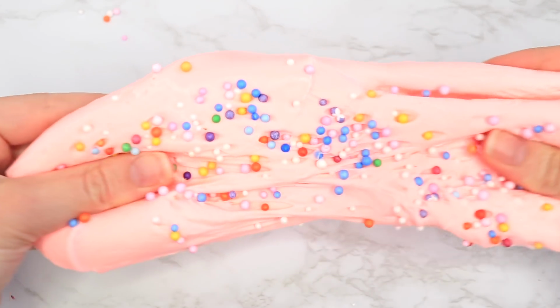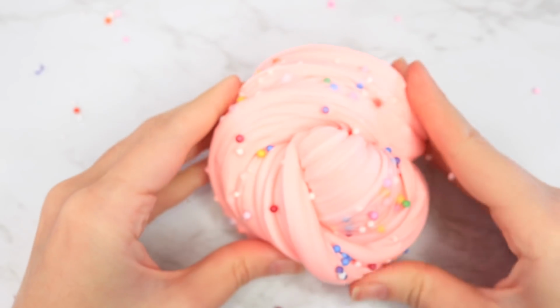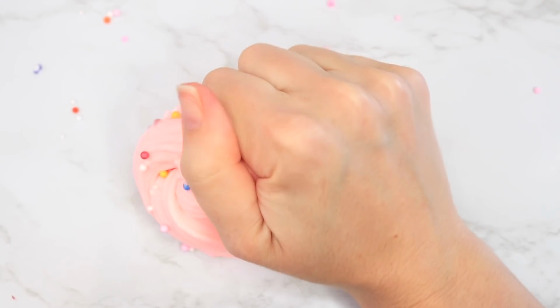I don't know what exactly they used to make this type of slime, because it definitely doesn't feel like a normal type of clay, I would say, just because of how not stretchy it is. Even when you guys see me do the Wish slimes that are completely clay, those are very stretchy, and this just isn't. I don't know.